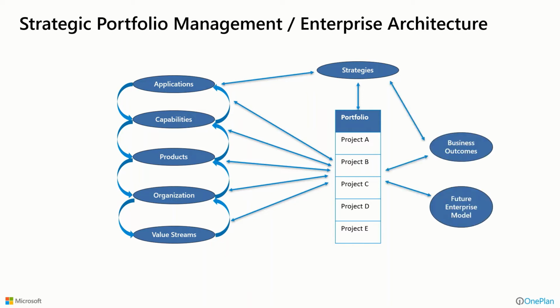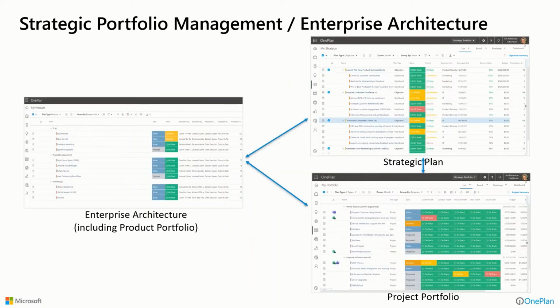Ultimately, if we look at this stuff holistically, we're going to achieve the business outcomes that we want or desire more frequently. Now, OnePlan, once again, provides you capabilities in all these different areas. We have the enterprise architecture, including the product portfolio, that allows us to identify and capture the relevant information around those elements, and then relate them to an overall strategic plan, which in turn relates also to a project or initiatives portfolio, so that these things are all working in concert and related to one another, and are all being factored in as we make decisions on any aspect of this.